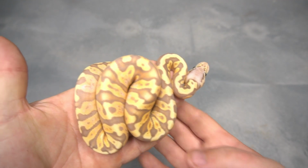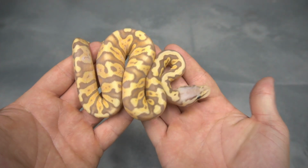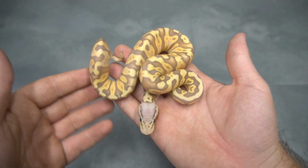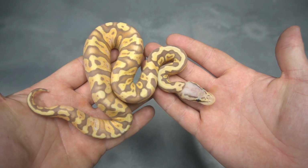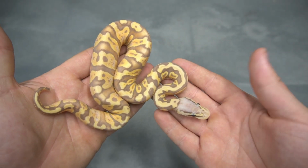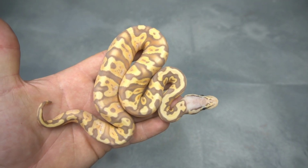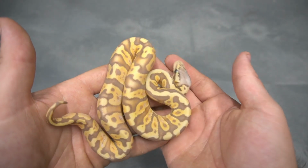Now here's one that you probably didn't expect to see. This one is not something that we hatch out very often, which is a banana combo. And this is a pastel yellow belly GHI banana, 100% het puzzle, female. So I mean, can't go wrong with this girl. Definitely not for sale, so don't ask, guys.